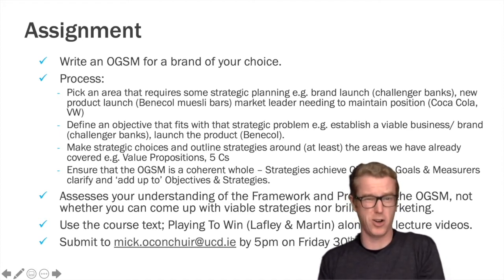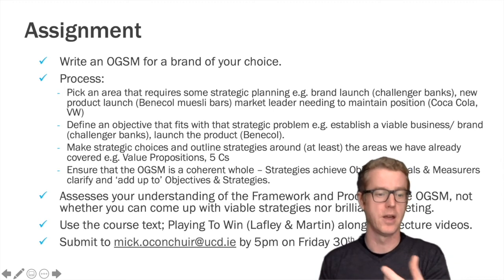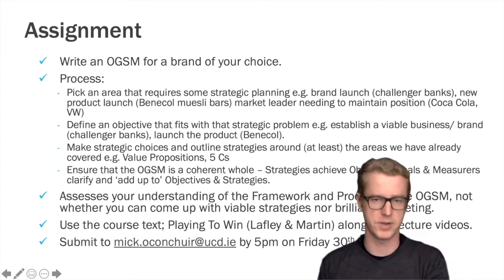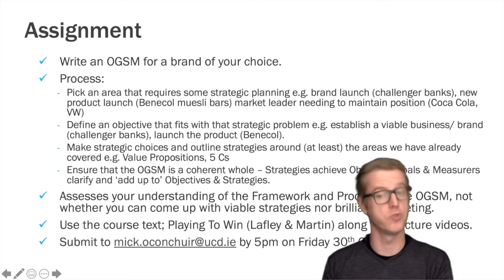A new product launch like Benecol muesli bars. Benecol is a brand that helps lower cholesterol. It's in the dairy aisle. They tend to be drinks, often some other dairy products, but they've launched muesli bars. That may be something that you would write about.